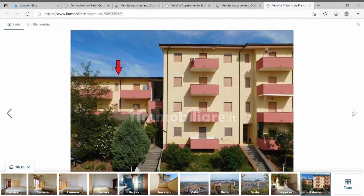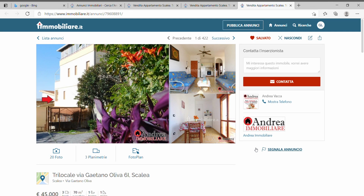So this, I think, is possibly the best value apartment in Scalea at the moment on the market, 33,000 euros. Granted, it's a bit further, but 33,000 euros is just an unbelievable price to find in a country like Italy. Now, let's go to the third one. I'm going to show you the third one, which is 45,000 euros.